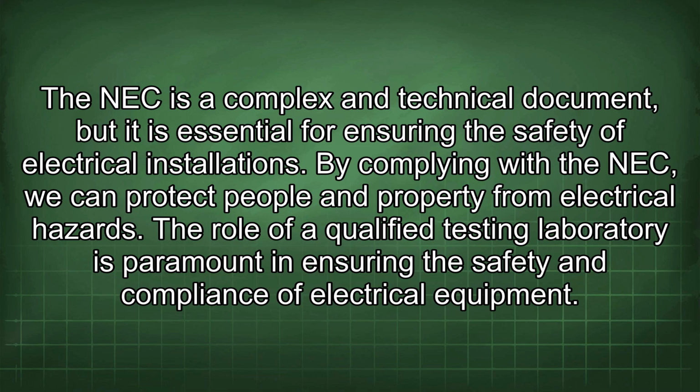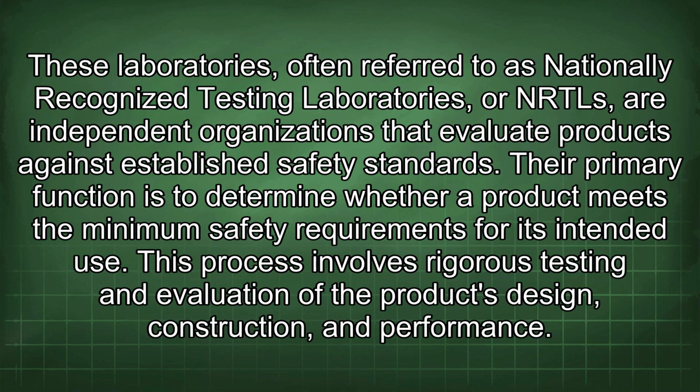The role of a qualified testing laboratory is paramount in ensuring the safety and compliance of electrical equipment. These laboratories, often referred to as nationally recognized testing laboratories, or NRTLs, are independent organizations that evaluate products against established safety standards. Their primary function is to determine whether a product meets the minimum safety requirements for its intended use. This process involves rigorous testing and evaluation of the product's design, construction, and performance.